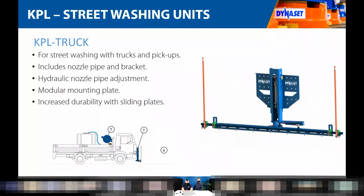Yes, and then there is also KPL Truck, which varies a lot from the normal configuration. In this example, there's a water tank in the back, then there's the hose reel, and then the modular plate with nozzle pipe in front. Very common solution for trucks, so you are able to use your truck as a cleaner.